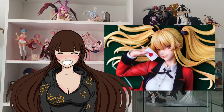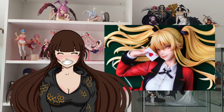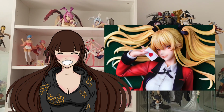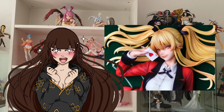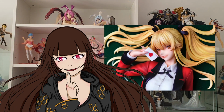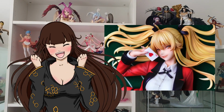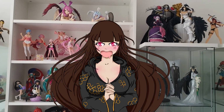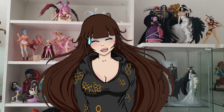And I love all the chips. You've got the cards, the pose, the folds in the clothing, and also that face is perfect. And the hair, oh, don't get me started on the hair again. I can't wait to get this. One of my most excited or first excited figures. I don't know, I can't lie, I'm kind of hyped about all of them.